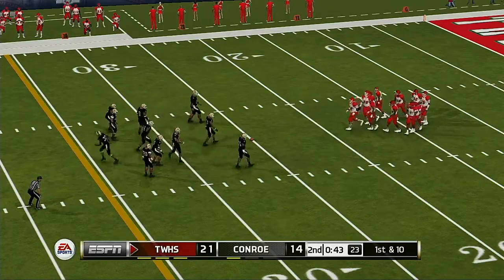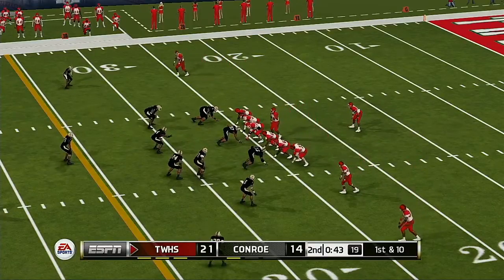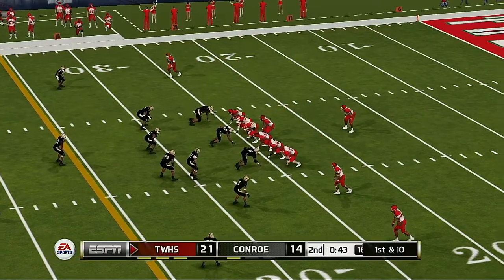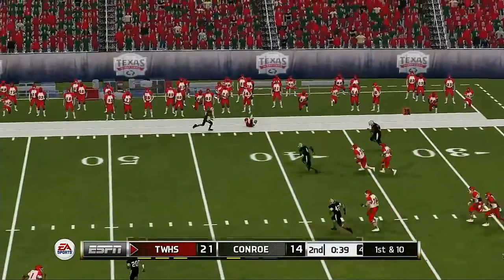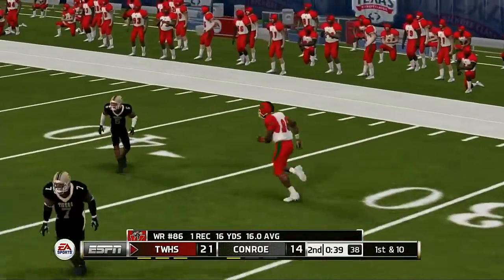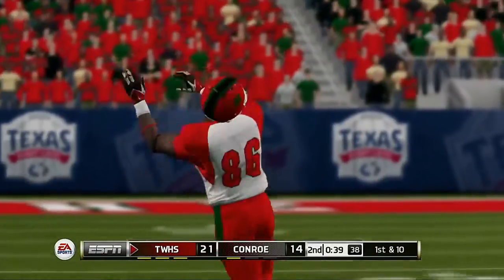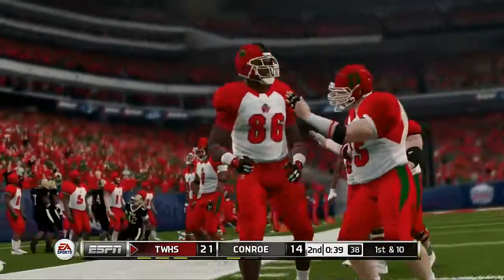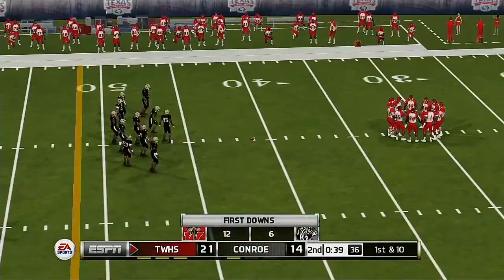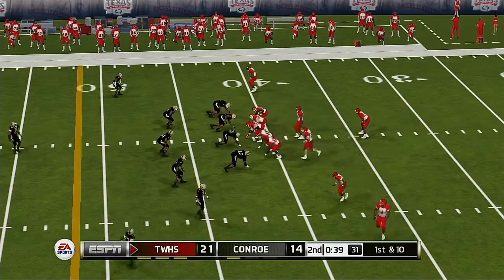And offense is back on the field after running the ball very well on their last drive. This offensive line really opened up some big gaps for the running back last time. It's caught. First down, and he's out of bounds. First down, from their own 41-yard line. First down.